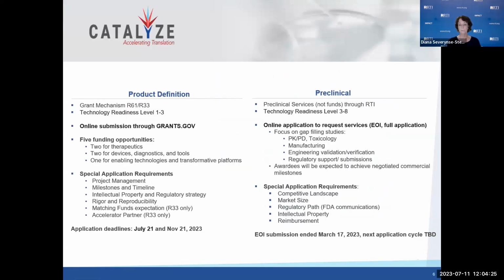So this slide provides a comparison of the product definition award versus preclinical services. Product definition projects are supported through an R61 or R33 grant that's awarded to the applicant, whereas preclinical services are provided through RTI, but do not typically provide funds directly to the applicant. When preclinical services are requested, such as a toxicology study or manufacturing, RTI will coordinate this work with a vendor who will complete the work for the awardee.